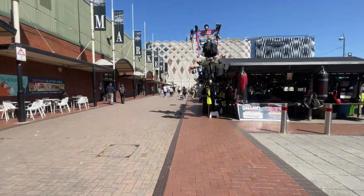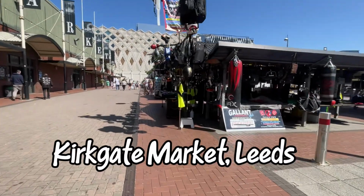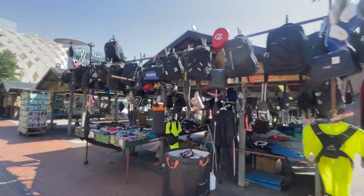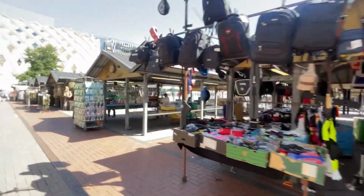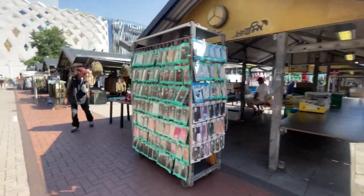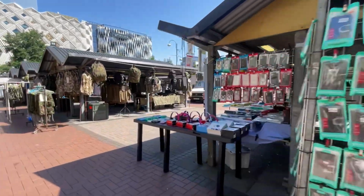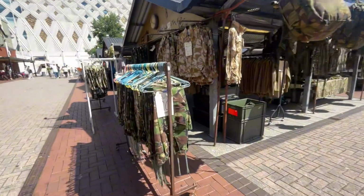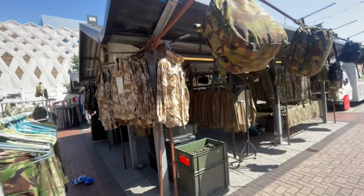So this particular one is called Kirkgate Market, Leeds Kirkgate Market. It's very popular in Leeds, a very popular spot. But on this particular day, I noticed that the market was a bit scanty. I don't know why. Most of the stalls were empty, and the shoppers were not even as many as at regular times.